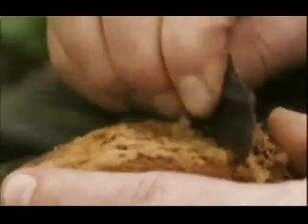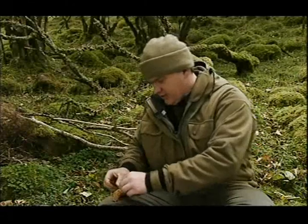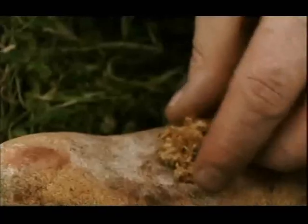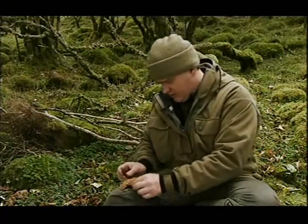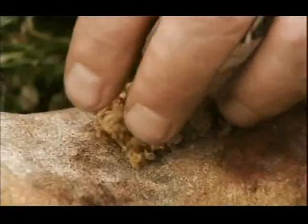What I've got here is a little bit of horse's hoof fungus, which occurs on dead birch trees in Scotland, and I'm just fraying that up, ready for making fire. That's my tinder. It's very fine. It comes up like cotton wool.